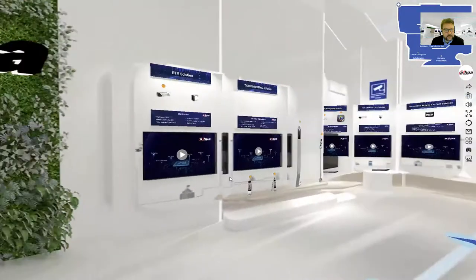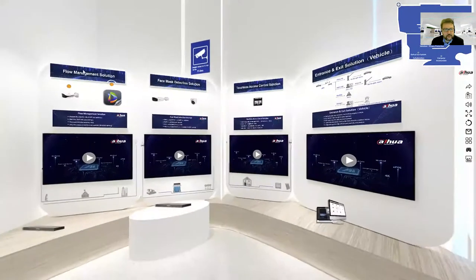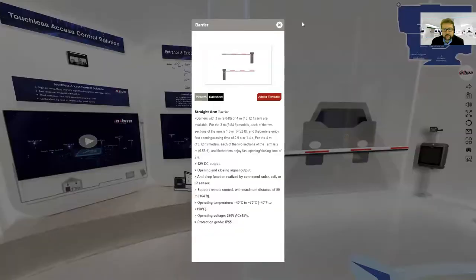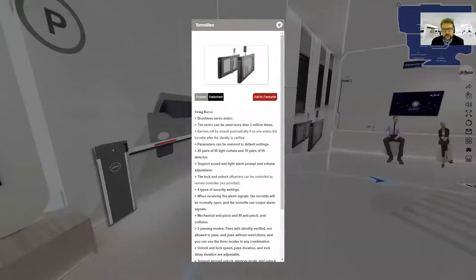Over in this section, we have our body thermal monitoring solutions. We have our BTM, we have our TMAC, we have our wrist TMAC. And in this section, we have our SMBs solutions. So flow management, face mask detection, touchless access control, and then entry and exit solutions, both for vehicle with our gate, for example. And over here, you've got the entry and exit solutions for our pedestrians with our turnstiles.